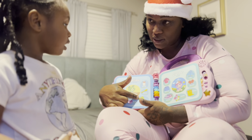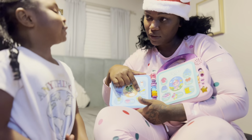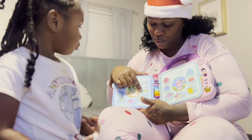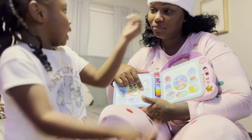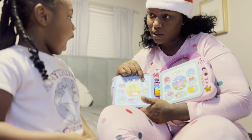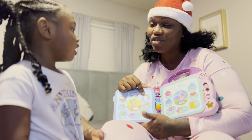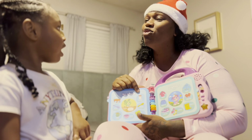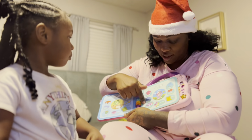No, what's this? A napkin. A spoon. How do you eat with a spoon? With food. How do you do it? So what's this? A bottle. Who drinks bottles? Baby. How do they drink it? Shiny don't drink water no more. So the next thing we got is what?